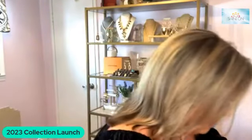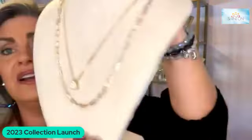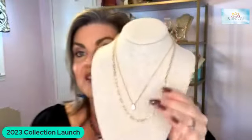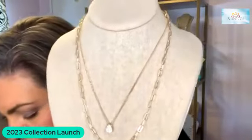So with your electric necklace, how many of you have an electric necklace? Go ahead and comment electric if you have one. Because if you don't, you need one. Remember, this comes in both gold or silver. And you're going to find that you can wear this with so many additional pieces.